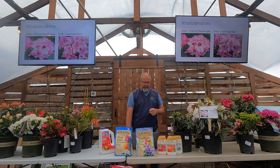Some really fun pinks. So probably the one I get asked about more than anything, and I think they're always hungry too, is that Cherry Cheesecake. That's a really pretty flower. I mean, if you look at that flower, it's like, okay, how did they possibly make that? That's got one color, we got edge color, we got a beautiful blotch. That's got nice foliage. That's a really good pink if you're looking for a showstopper flower.